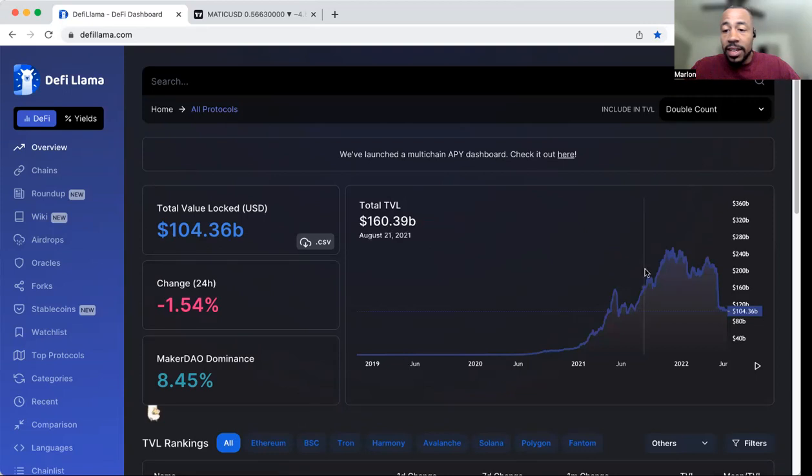And even looking at the overall chart, that's a big drop from where we were before. It looks like the highest point up here was 250. So we were at $250 billion in December. $250 billion locked up in DeFi protocols. Think about that. That's a lot of money. That's not just retail, y'all. That's some big whales. That's some big businesses. People who probably ain't gonna let you know that they put that much money in.